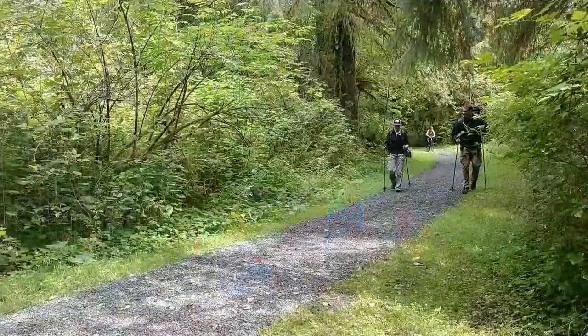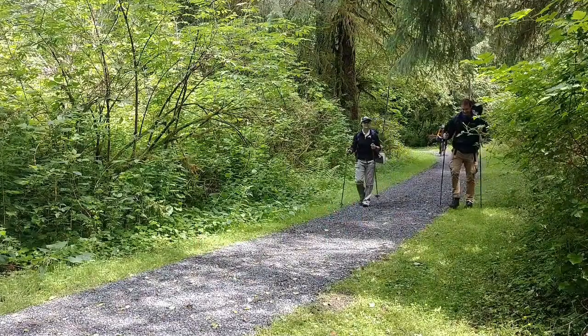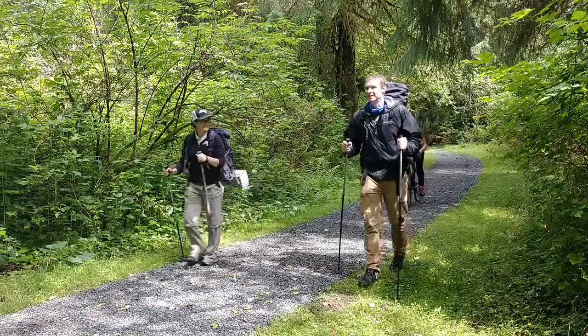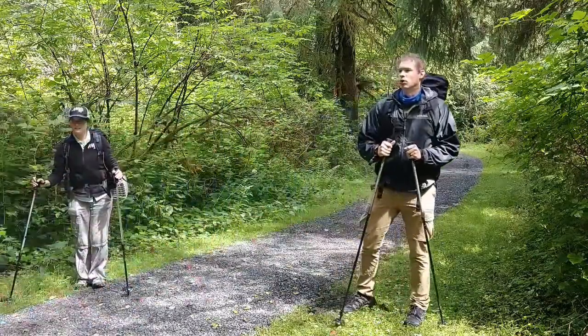Best bear I've ever seen in the wild. I love the Pacific Northwest. I know. Oh, it's such a cool place. Cubs and everything. I'm gonna lose it. Whoa!